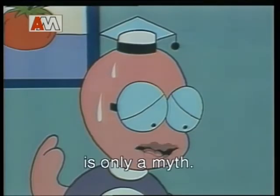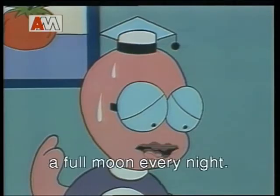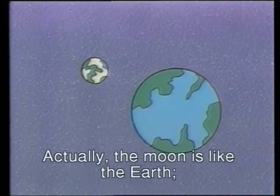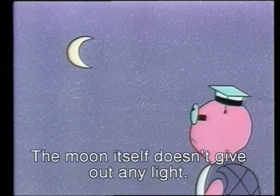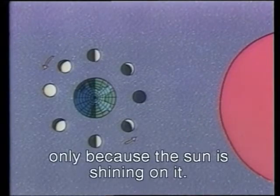This story about werewolves is only a myth. Besides, we don't get a full moon every night. It's only a natural phenomenon. There's nothing mysterious about it. Don't be scared. Actually, the moon is like the planet. It's always full. However, the moon we see isn't always round. The moon itself doesn't give out light. We see a bright moon only because the sun is shining on it.